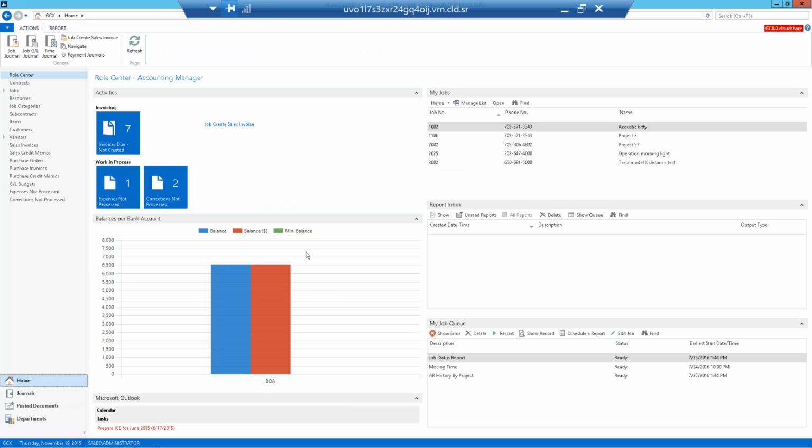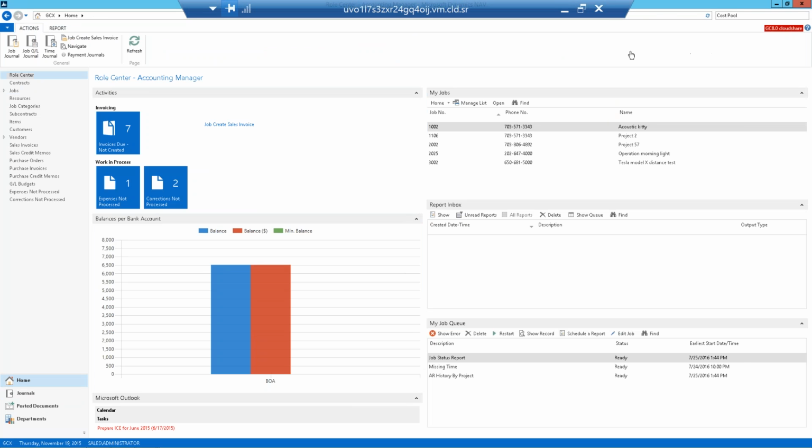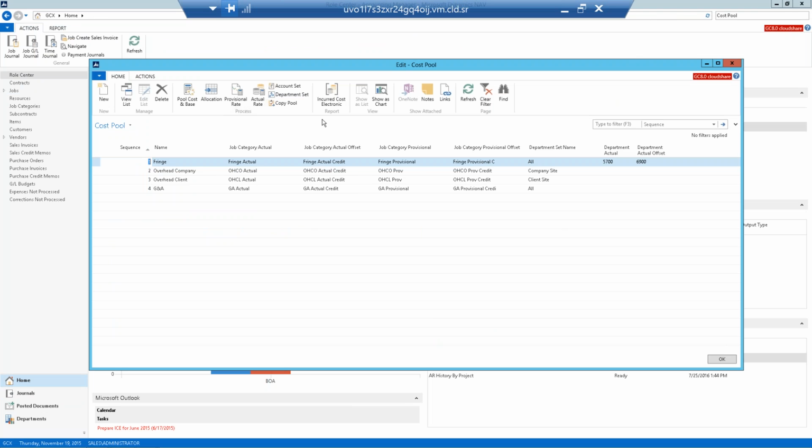All right, so now we've recorded time and expenses. So those are our direct cost components. You might also have materials to get purchased. We're not going to go through the purchasing system today. And then our other element of cost would be our indirect cost. So the system is going to support any type of indirect cost allocation.